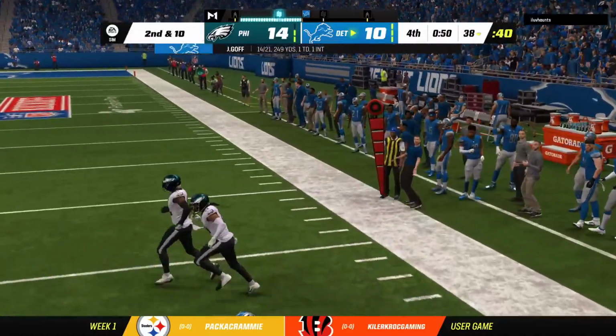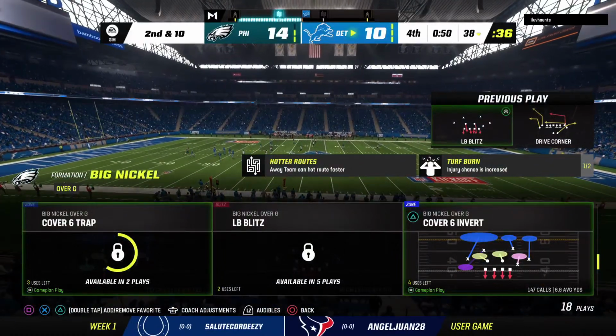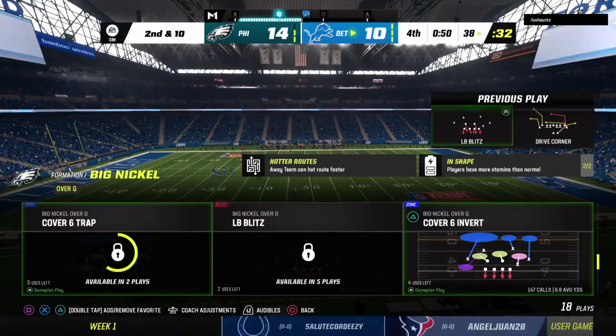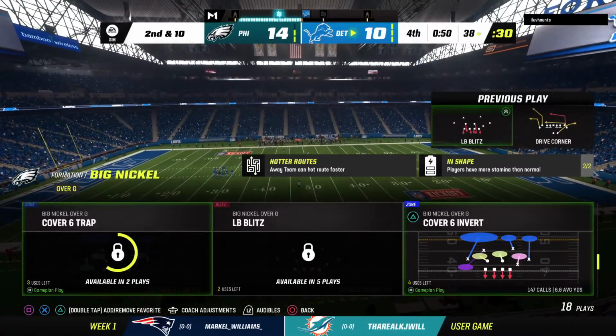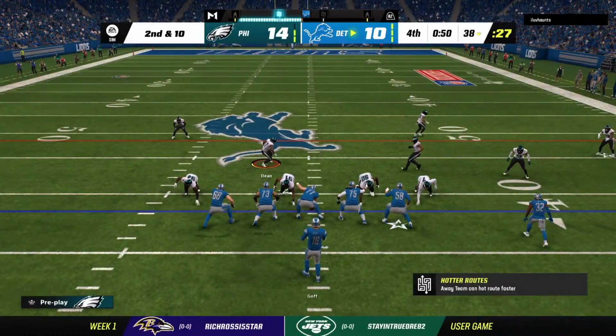And he'll toss this one incomplete. Seeing no options, he throws it away. The nice thing is that you've still got all your timeouts, so the middle of the field, that should still be an option, especially if you see the defenders pinching the sideline. You can run a little seam route right here and pick up some nice yardage.